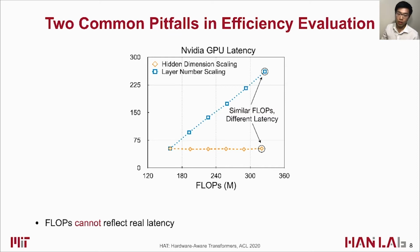What makes hardware awareness important? For the evaluation of transformer efficiency, we found 2 common pitfalls. The first one is that FLOPs cannot reflect the real measured latency. In the figure, 2 models with the same FLOPs but different layer numbers and hidden dimensions can have very different latencies.